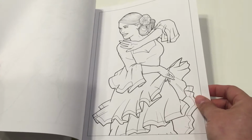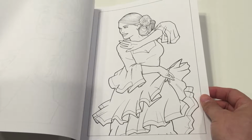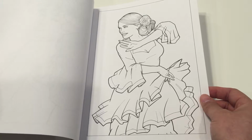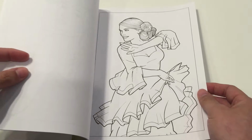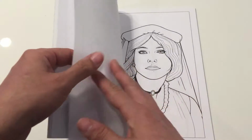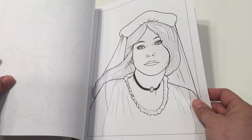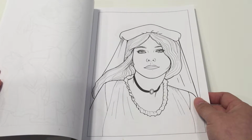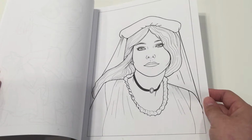Fourth picture is a flamenco dancer from Spain, with a red dress and dark background. But she's been colored as a Mexican dancer with a colorful dress and Mexican party decorations in the background. She's also one of the freebies available on my website, so you can download her and have fun. Spain, Mexico, whatever works for you. Fifth is a traditional Italian costume of the 19th century.